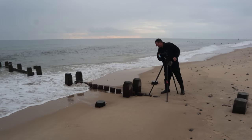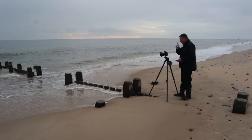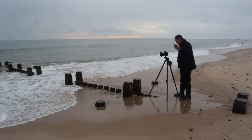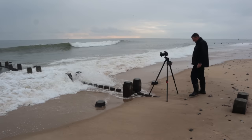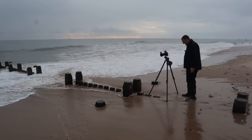I've opted for 4 seconds. 4 seconds is long enough, I've timed, to just give me enough interest with one wave instead of more than one wave hitting, which can get very confusing. That is so cool. Just so you know, I've got one leg on a groin, the other two I've dug in the best I can. The waves are coming up over the tripod legs, as you can see now, but I think it's fine. Over 4 seconds, it looks cool.